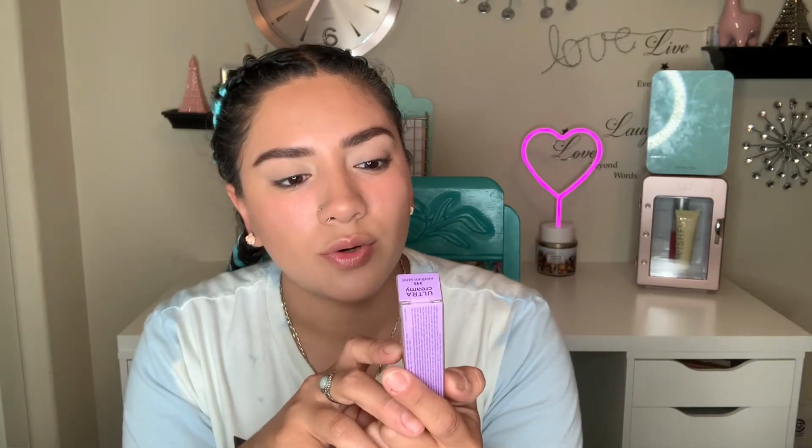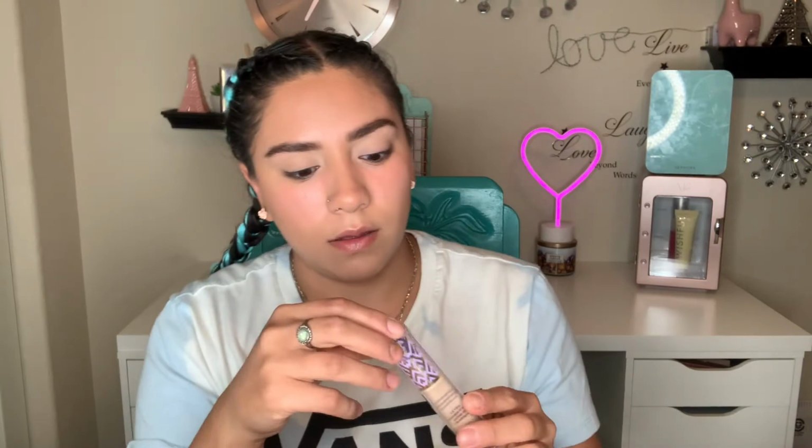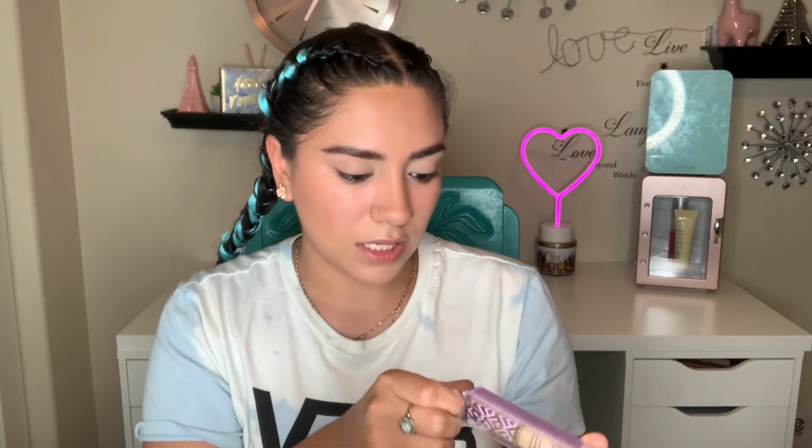So the next thing that I did splurge on was a concealer. Lately my concealers have just been doing me very dirty under the eyes, so I definitely wanted to splurge and get a good concealer. I ended up wanting to try the Ultra Creamy Tarte Concealer. This is the Creamy Tarte Shape Tape. I got it in the shade Medium Sand.